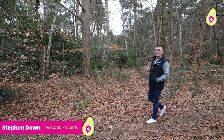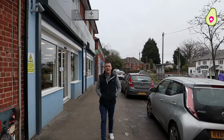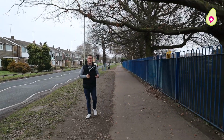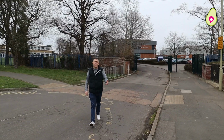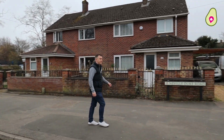So within a mile of Blackthorn Crescent, you have Hawley Woods. But just through here, you have Hawley Lake. And then just around the corner, you've got your local shops. And then, what about schooling? Just down the road, you have Manor, which offers infants and juniors. And then you have Fernhill Secondary School. Now we've had a look at the local area, let's get back to Blackthorn Crescent.